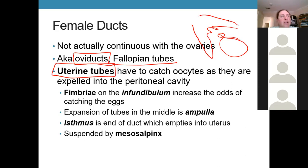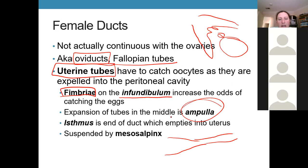Now, luckily, the end of the oviduct is quite wide, and it has all these little finger-like projections on it. So this wide opening of the oviduct is called the infundibulum, and the little finger-like projections are called fimbriae. And it kind of works like a catcher's mitt in baseball. So most of the time, it's going to catch the egg. So there's the beginning of it, and then there's an ampulla in the middle. I'm pretty sure that is the site of ovulation. And then at the end of the duct is the isthmus, and then it empties into the uterus.